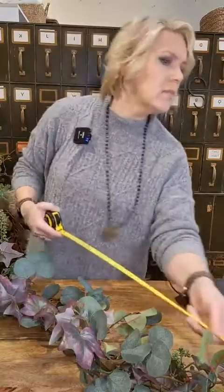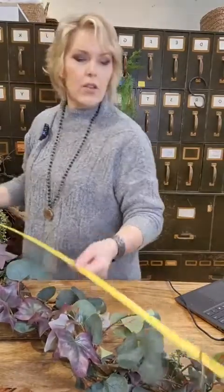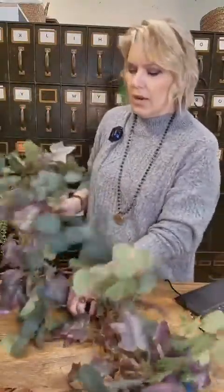It's based with eucalyptus, and eucalyptus seed are on there, seeded eucalyptus pieces. This is 5 feet long, and then it has this plum ivy woven through, so the whole piece is still bendable. This is an item you could use on your mantle or wherever you've been running garlands for Christmas. This can be a great garland replacement. You could run lights through this.